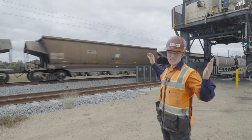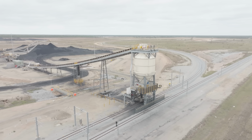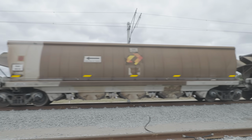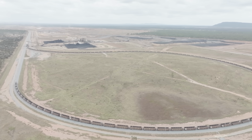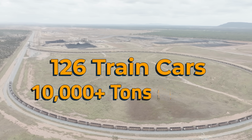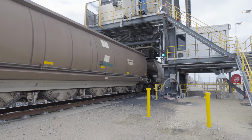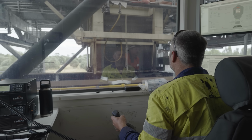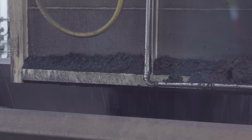This is where the Olive Downs complex story starts to conclude, where they load out the steelmaking coal into the rail carriages. This train pulling in right now, going around the loop, coming back to the silo, is 126 cars. Over 10,000 tons of coal will be in this train by the time it's fully loaded, headed to the port. They load 1 to 2 of these every single day of the year, and will continue to load even more as they ramp up production here.